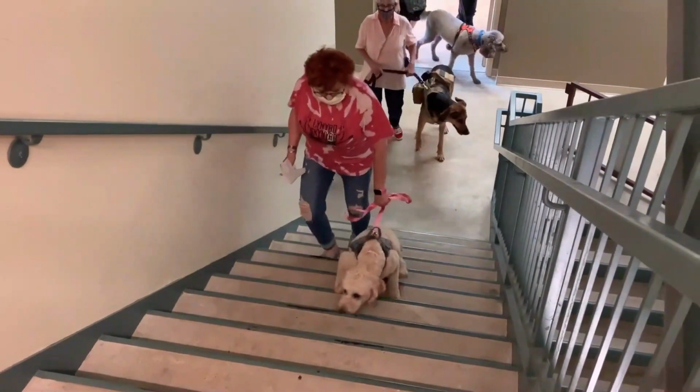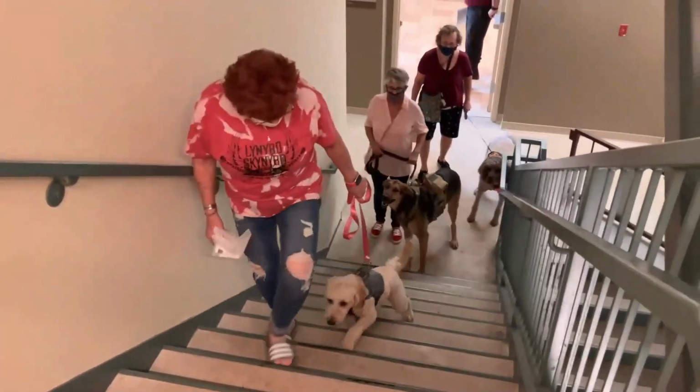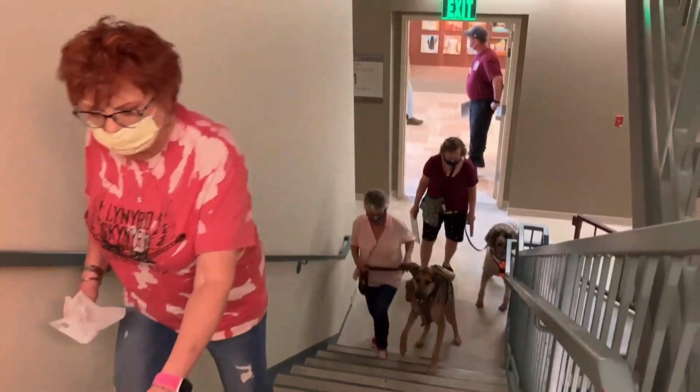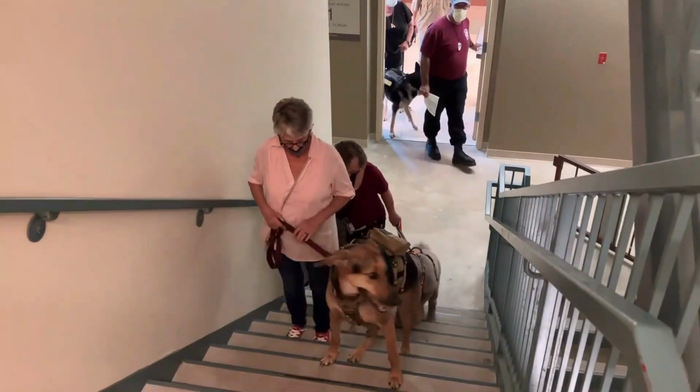It's also important to train each of the dogs on stairs, and so they run through some commands and some training while going upstairs as well as down a set of stairs in the hospital.